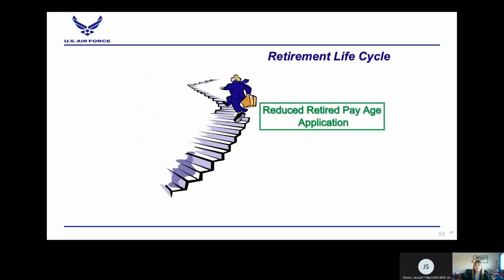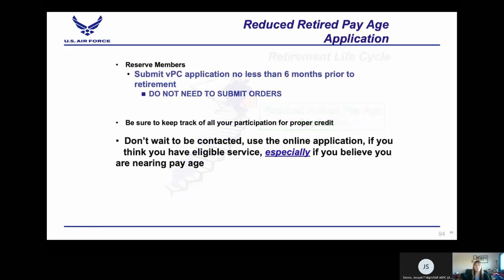Next, we're going to talk about our Reduced Retired Pay Age application, or RRPA. To apply for the Reduced Retired Pay Age application, you would need to submit a VPC application no less than 6 months prior to your retirement.